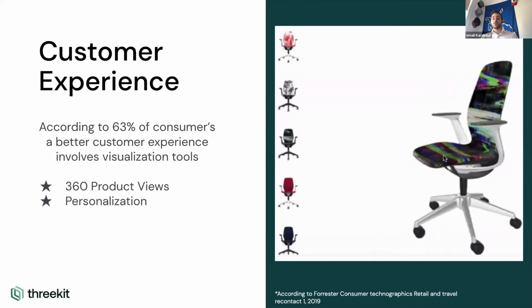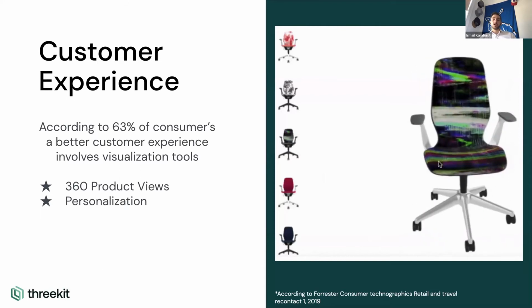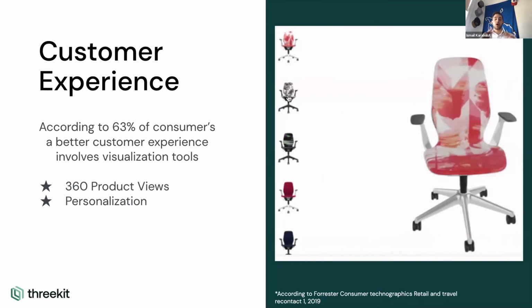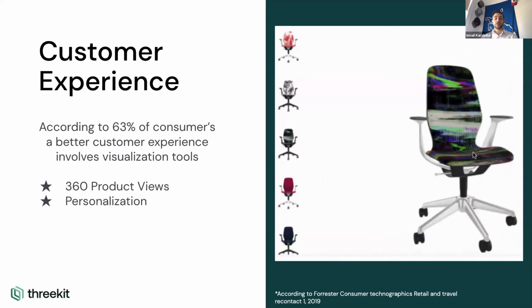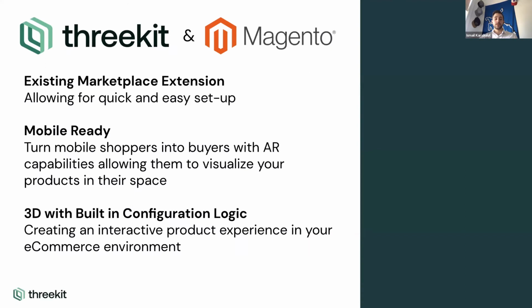And this takes us to 2 very important words we keep hearing in e-commerce: customer experience. How do we take all of the information that we've gathered around the importance of product visuals and deploy it onto our storefront? Well, if you're on Magento, it's actually quite simple. Through the marketplace, you'll see our extension for download, and with a simple addition, you're ready to go. Plus, with the recent upgrades to Magento 2.0, they have very user-friendly mobile templates, which we as well integrate with to give your buyer the power to view your product in their space, utilizing augmented reality.